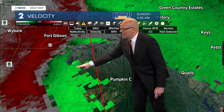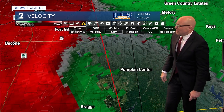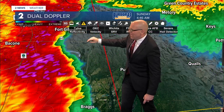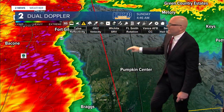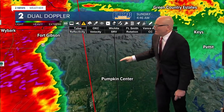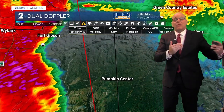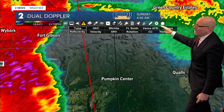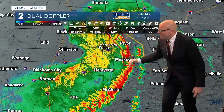But again, that circulation certainly is catching my eye. There's no doubt about that. Switch that over to storm relative velocity. It is still there. And looking at the reflectivity data, again, that's kind of right where that notch is that we were looking at within the line. But even if that doesn't become tornadic, we're still going to have some very strong winds with this as this does push on through. And that's why we've seen that extension of a severe thunderstorm warning here into parts of Cherokee County as this line continues to push through.